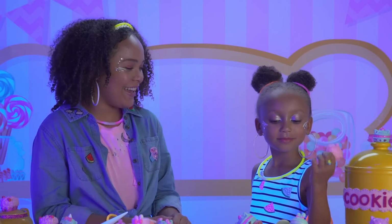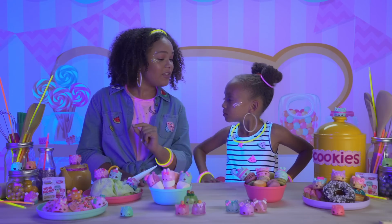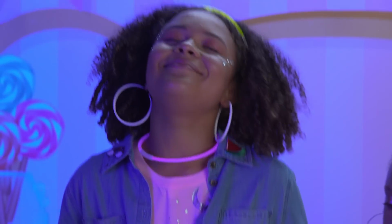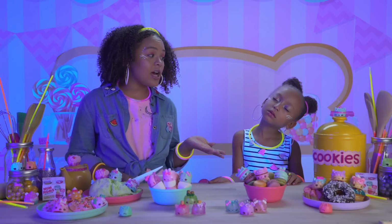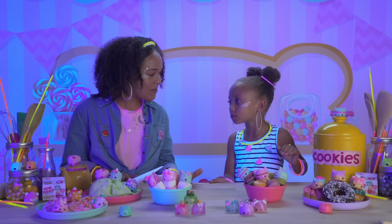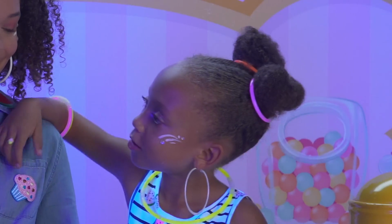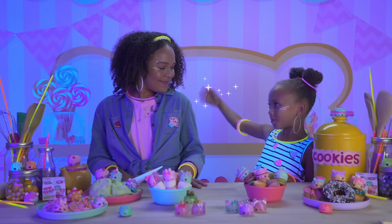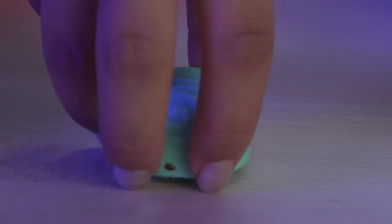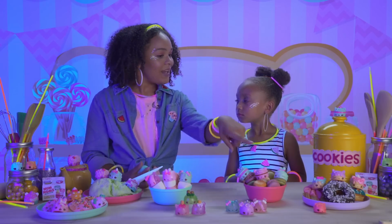Merci. Let me tell you, some of these Nums may look like typical Nums and smell delicious like typical Nums, but they're actually special UV light Nums. You wanna see how? Girl, you know I love it when you light up my life. Okay, let's do it. I will grab Mint Spiral Light Up, and you grab Fudge Spiral Light Up.